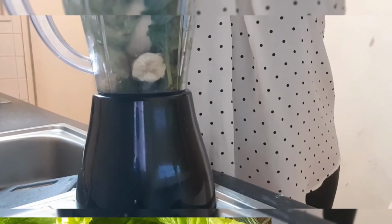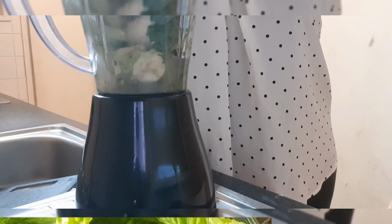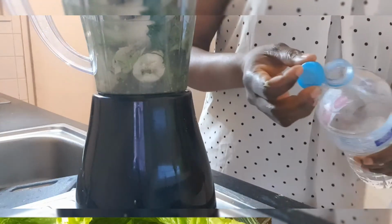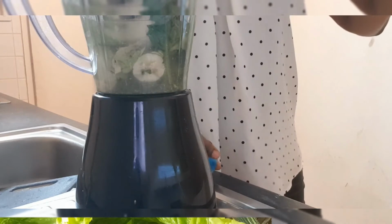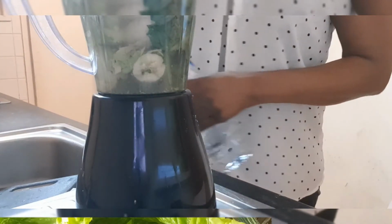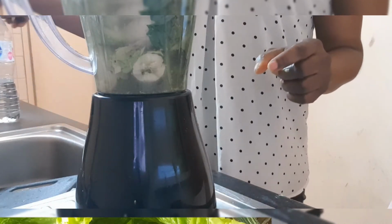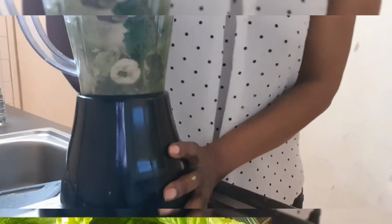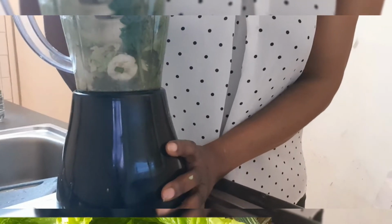I'm going to be adding water, but it's optional. You can put, what's it called, almond milk if you want, but I just want to use water. If you want very thick and with a very good result with good taste in your mouth, you can add almond milk. But because I don't have almond milk in my house now, I'm gonna be using water.